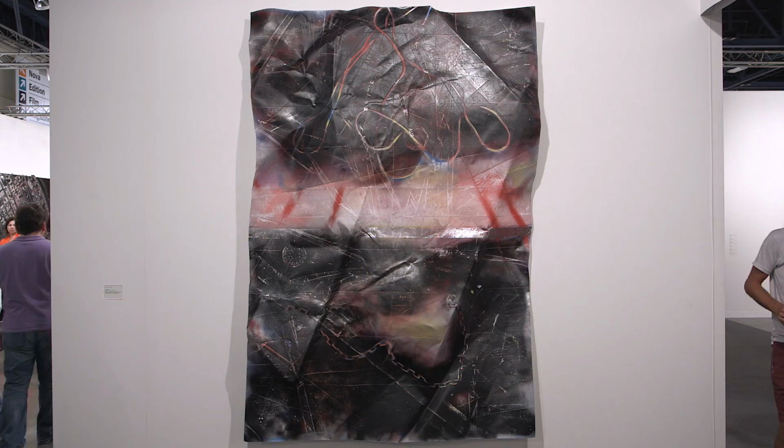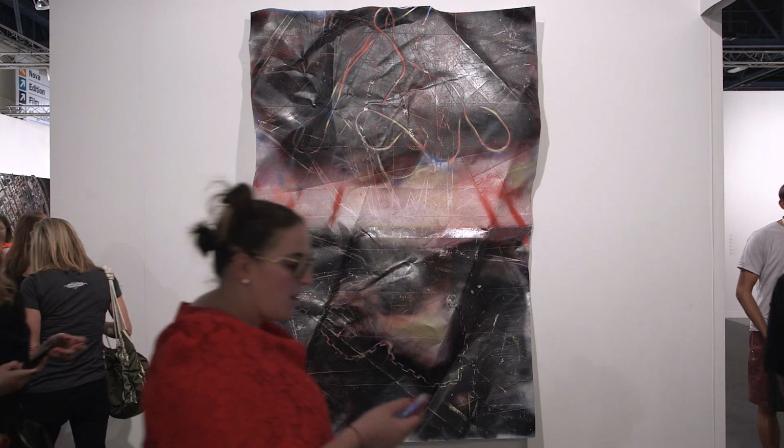I've seen a couple of pieces at the fair that I really liked. Marc Quinn is working on a new series of pieces that are aluminum sheets that he is painting and sort of distressing, and he's literally kicking them and dragging them across the floor of the studio. And the first one that he's shown ever is at the fair now.